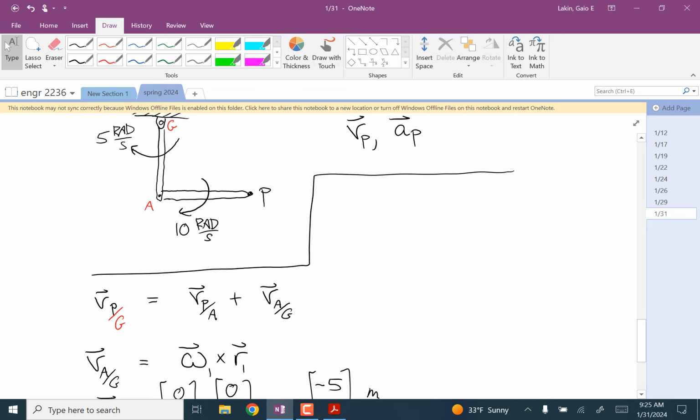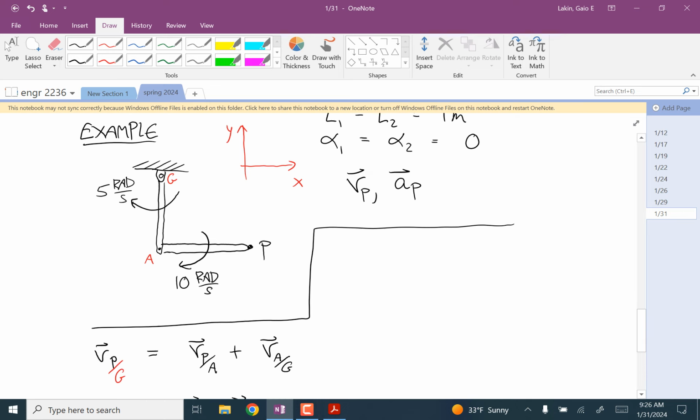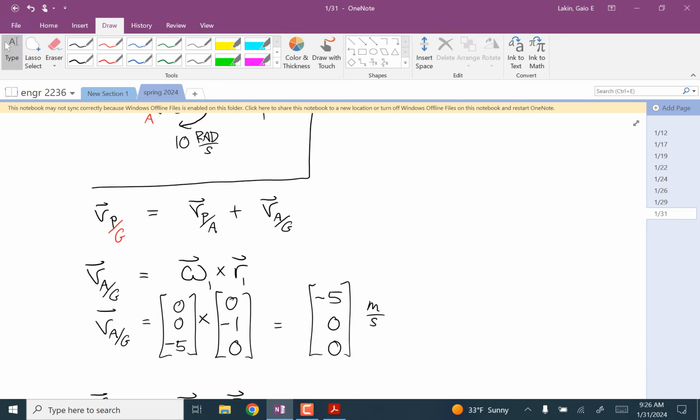Wouldn't the angular velocity be in the y direction, not the z direction? It depends on what your coordinate system is. I'm thinking of it like this. The z direction is coming out of the board. Useful perspective.